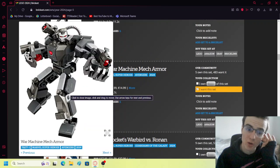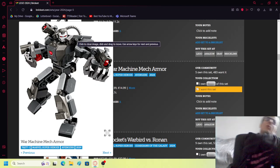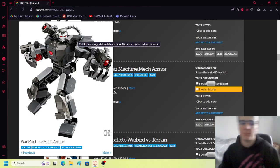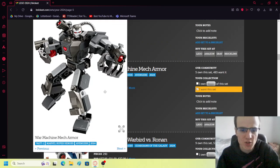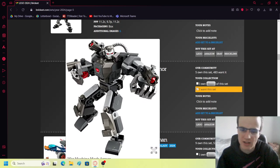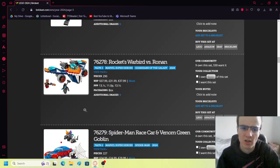War Machine armor, there actually is a reason, because War Machine is a cool, unique variant. I want to obtain all of the Iron Man figures, and this includes this one. War Machine, not Ironheart, hate that character, but it includes War Machine. This one's kind of based off the Age of Ultron armor, which is quite cool. This is probably the first mech since 2022 that I am actually interested in buying, which is quite cool.